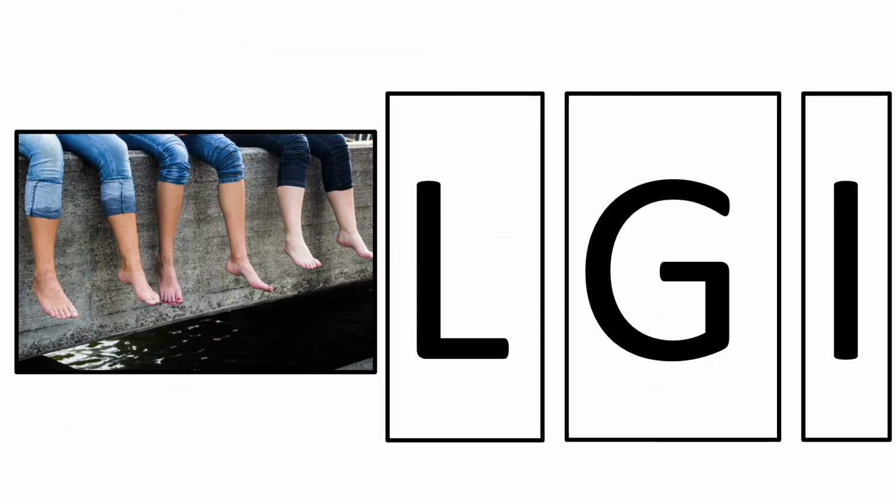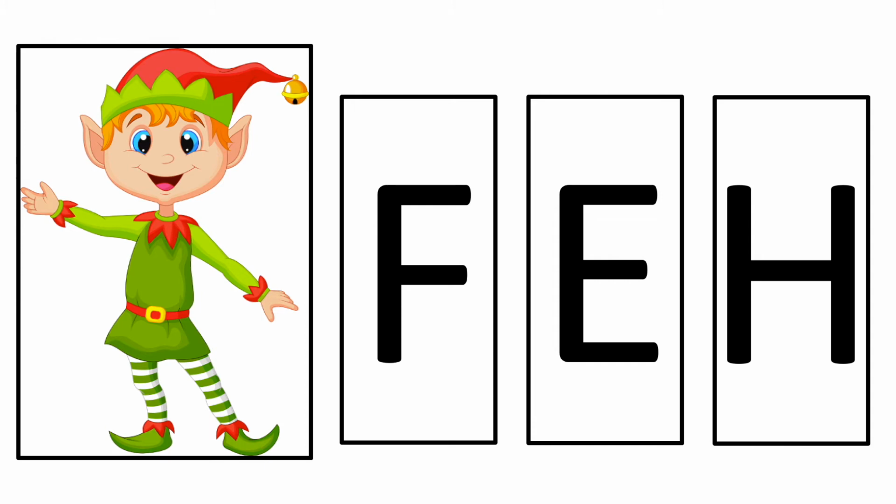It's time for matching first sounds. Here, you will choose the correct letter that goes with each picture. The word is legs. Legs. Which letter does the word legs start with? The word is elf. Elf. Which letter does the word elf start with?